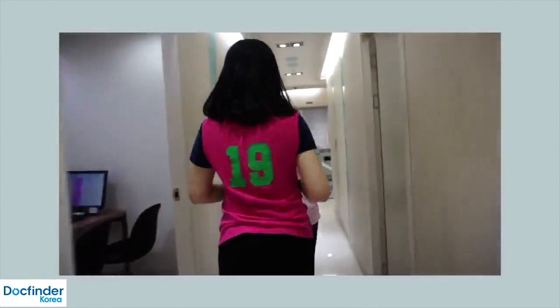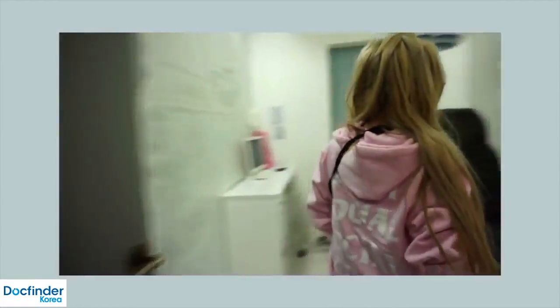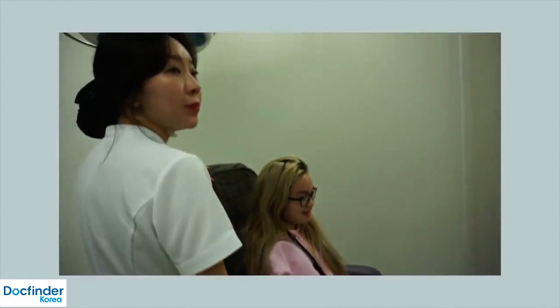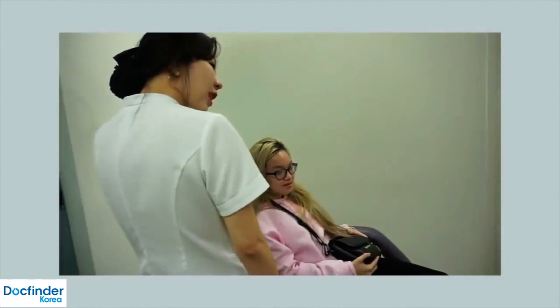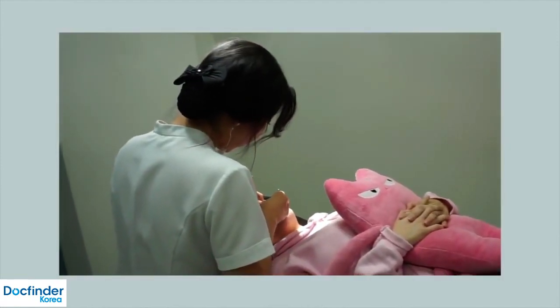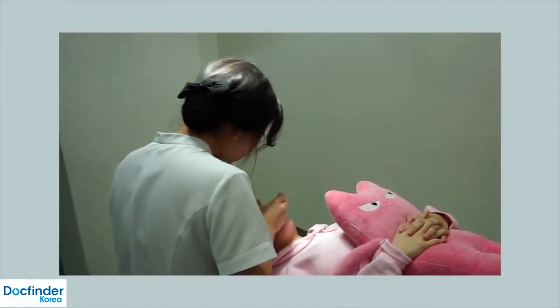So this is me going to get my stitches removed, and I don't even know why I was smiling at this part. I was probably really happy to get them out or something, but this was actually not that painful. I mean, a tiny bit at some parts, but it's not that bad, and it's really quick as well.